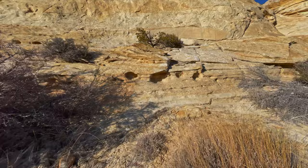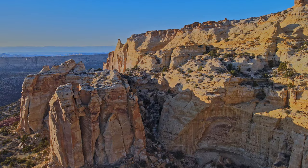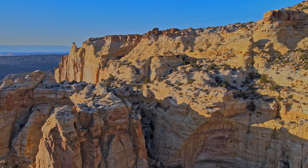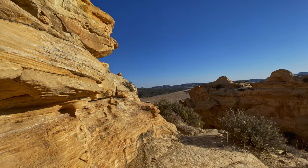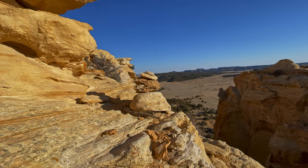Now that we're in this little saddle here, we just pop up here and we skirt these little ledges. So we'll do that right now. Cool. Looks like we go around over there. Look at that. Nice little cairn on the horizon, indicating we are on the right path.